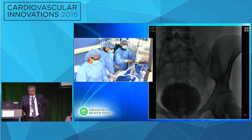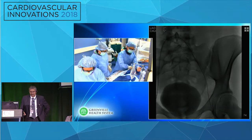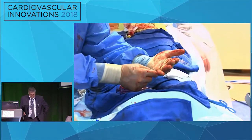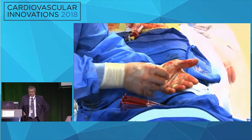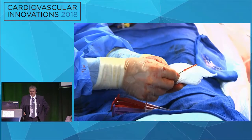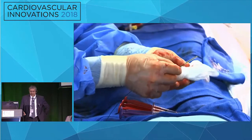All right, so Phil, can you show this? This is the little Cook micro balloon. It's really dinky. Once you take it out, you can't put it back in again because it doesn't have a whole lot of axial strength, but it's really good for tibial stuff, and I can't ever remember using it in an iliac vein.